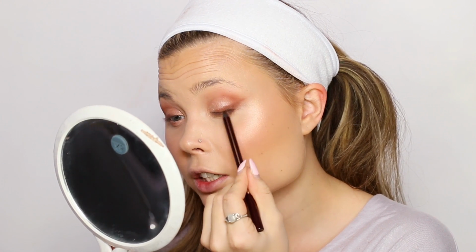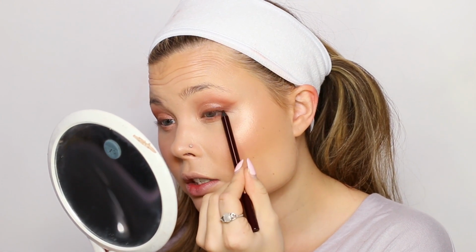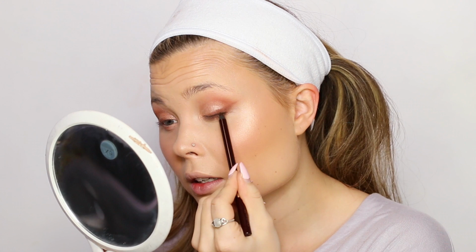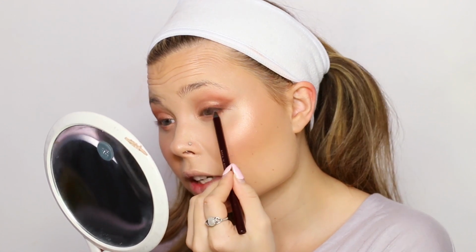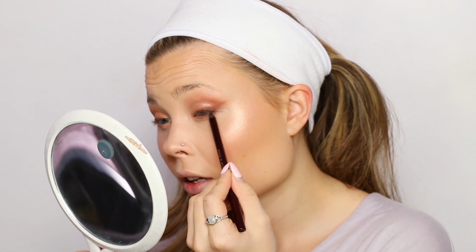Okay, so with that said, we need a little bit of liner, so I'm gonna go into the Rock & Kohl Iconic Liquid Eye Pencil in Barbarella Brown, which is perfect because I didn't want a black. So I'm gonna take that and line this right at the lash line. Not too much. Oh, that's very pigmented. Can't believe they call that brown. That is a very dark brown.